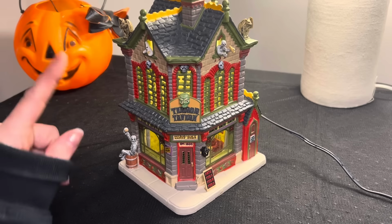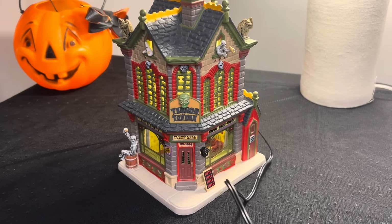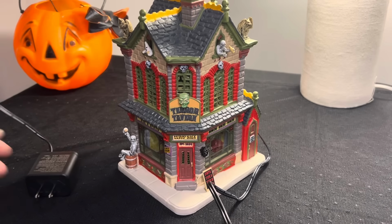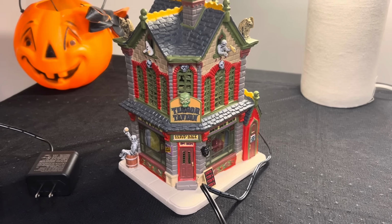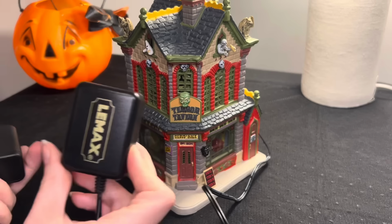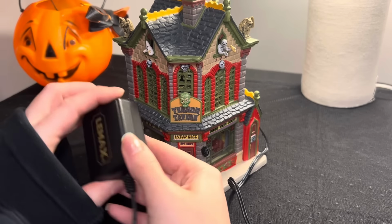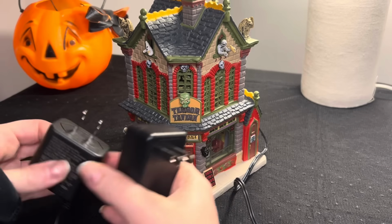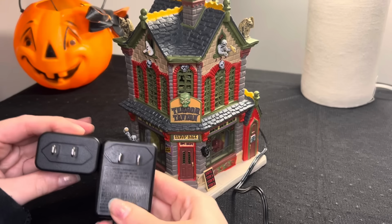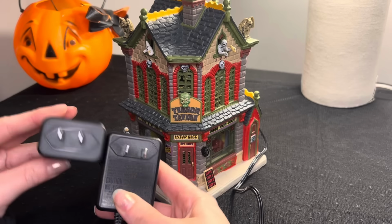I want to add too, I'm going to include some footage. Actually, I'll just unplug it and show you right now. I don't know what made Lemax do this, but I am so thankful that they did. So let me show you what I'm talking about here. Typically, and I don't know if this is something they're going to continue, but hopefully they do, this is what the cords look like. You've got this big piece here, which is fine, but this takes up two outlets, whereas this takes up that one space. So you're not losing any outlet space, I guess is the best way to put it, because when you're collecting pieces, you do run out of space to plug things in.